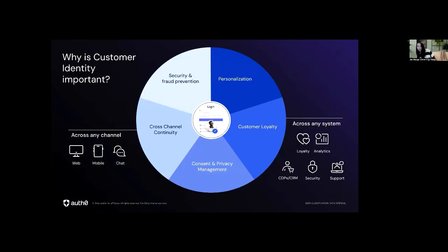So a lot of people think that customer identity is just a sign up box. In reality, it's much more than that. We say here at Okta that it's, go beyond just the login. It's really the foundation of your entire digital experience that you provide for your customers. And identity orchestration, which is basically making sure that the right data flows to the right places, drives everything.